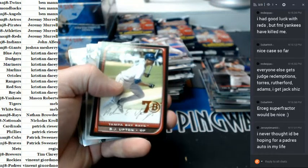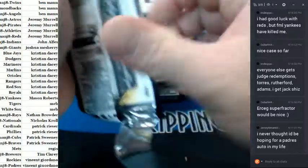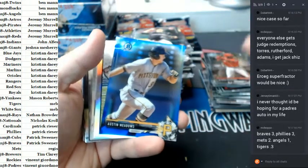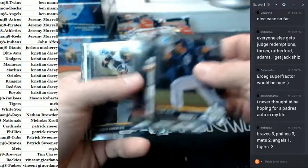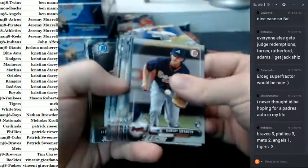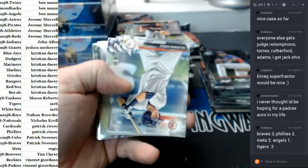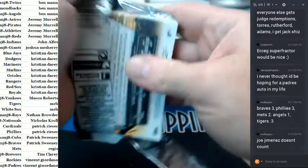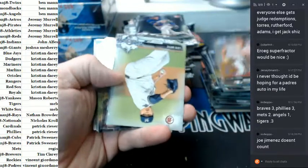Robles, red paper, 70th anniversary. Blue Austin Meadows refractor. Three Phillies so far. Come on, Bowman. Let's spread the love a little bit. Silver Becerra for the Mets. Jimenez has to count. Counts because it's blue, though.